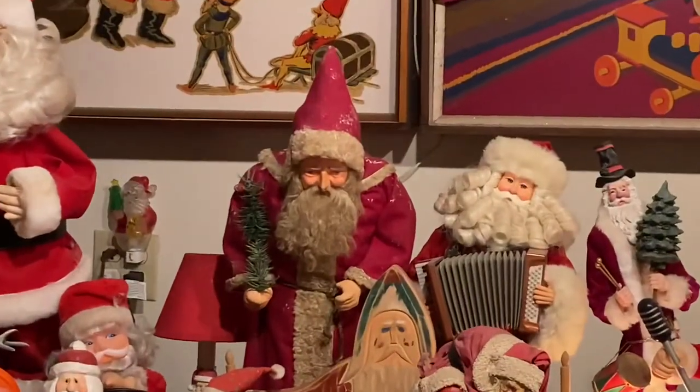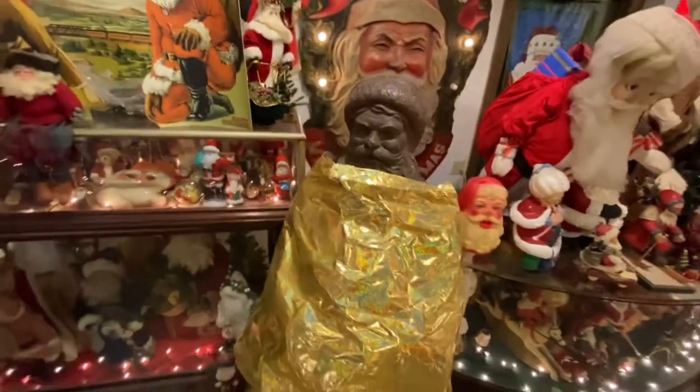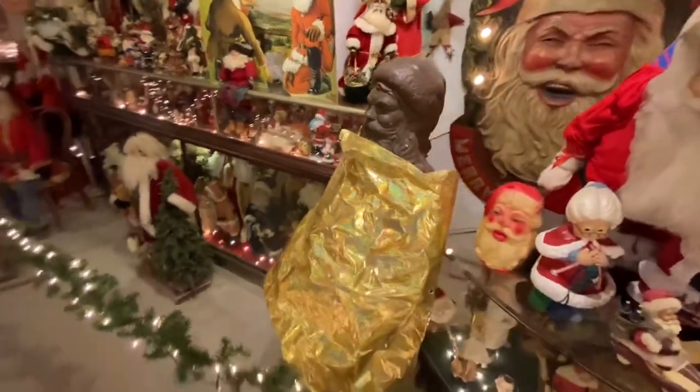Here's the oldest Santa in their collection. He dates back to 1908. The giant chocolate Santa. About to get my cavity on.